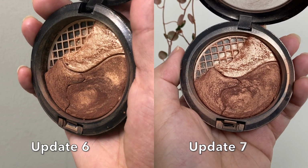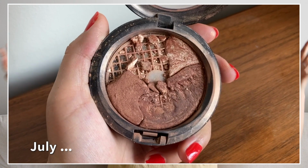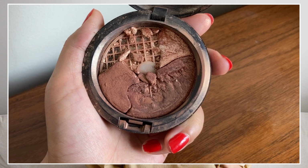For the past couple of months that I was away, I wasn't wearing makeup all that often, but I did reach for this duo almost every time I wore makeup. This is how this duo looked in July. I hit pan on the bronzer and it also got really beaten up.